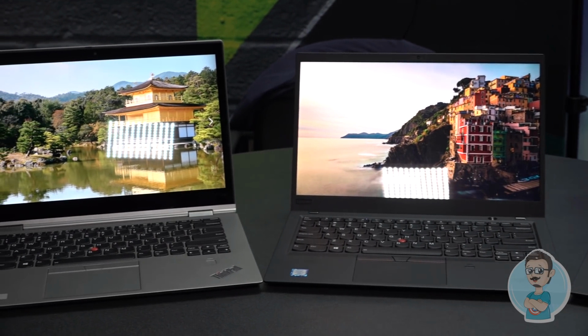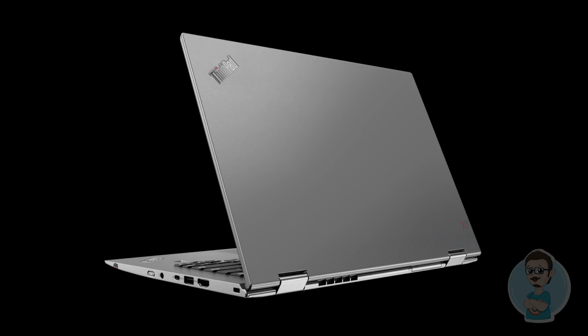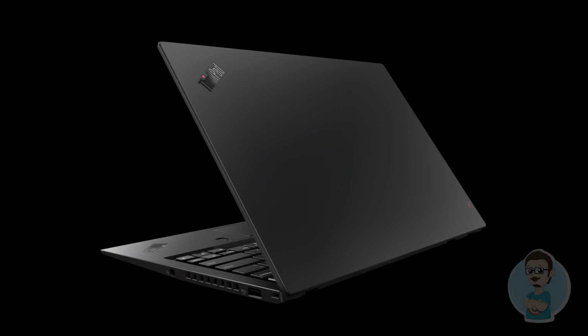Yep, absolutely. And the highest processor is the 8th generation Core i7. And they all come with what, the HD graphics 620? Yep. Cool. Yep, Intel Graphics 620.